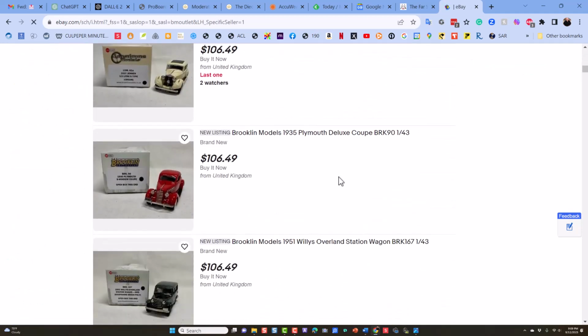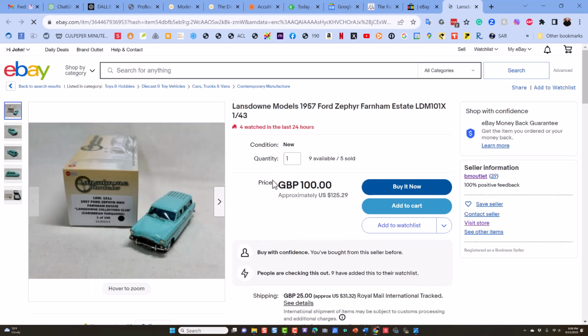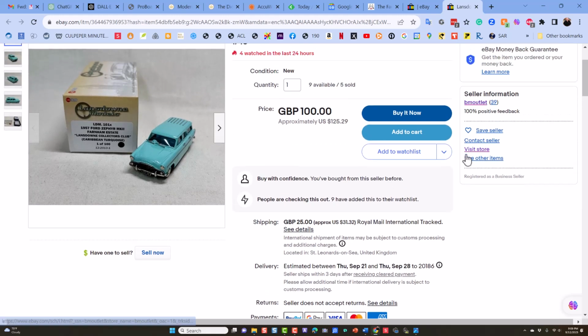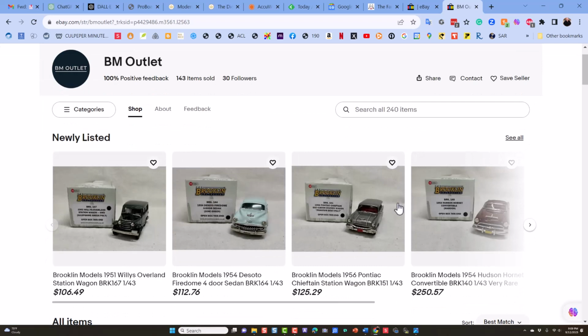You can rearrange that list by price, whatever. But if you want to do something really cool, click on one of the items, the 57 Ford Zephyr, and you can see the listing there. You can make a bid on it if you want, you can buy it now, that sort of thing. But you can also go over here on the right and hit Visit Store. Now I've got everything that Brooklyn has listed.